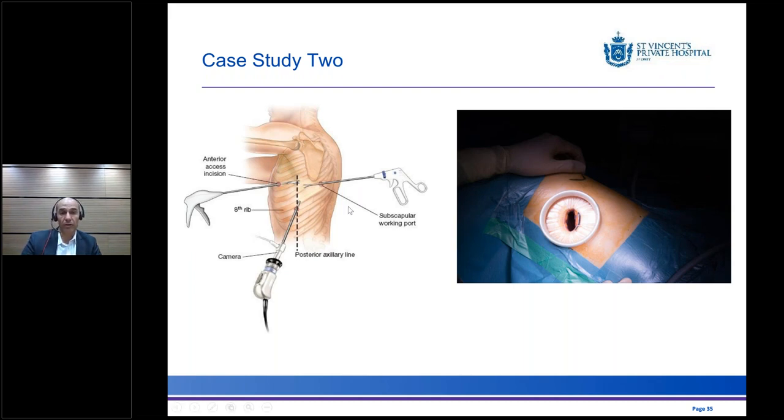VATS started off with three ports, so there were three incisions in order to triangulate nicely. So basically you have a camera looking straight on, and then your two instruments coming from the side, and you can work and resect the region of lung that you're interested in using that technique. This then got a little bit less to two ports, and today we're doing uniport, so just a single incision. I've been doing these single incision lobectomies for the last 3 or 4 years or so. It's a very good technique because you only require one incision. The incision's just big enough to pull the lung out.